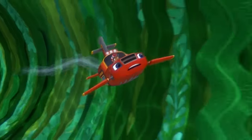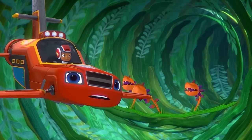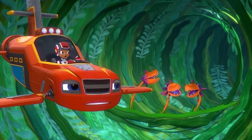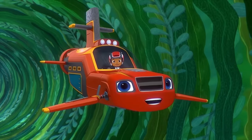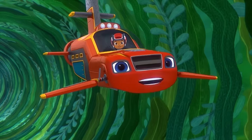Blaze, look out! Mudcaps, those look like chomping shark flowers! Oh man, they're everywhere, Blaze! They're growing out of the floor and the ceiling! The only way we're gonna get past those shark flowers is to steer past them. And we can do it with the power of floating!